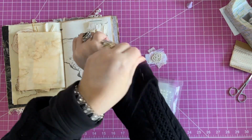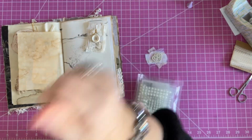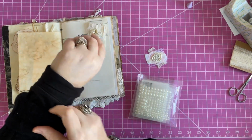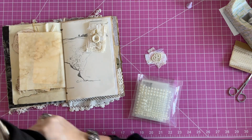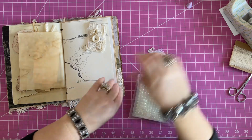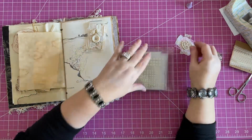You know what I'm going to do? Since this is really bugging me. My cats love black sweaters. Oh, if they see a black sweater, they want to lie on it. Why? What is up with that? I don't know.